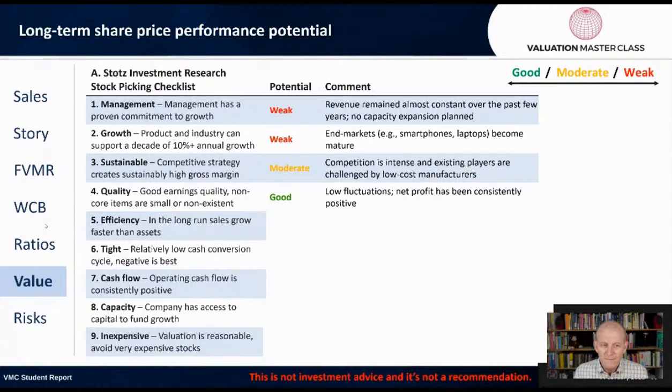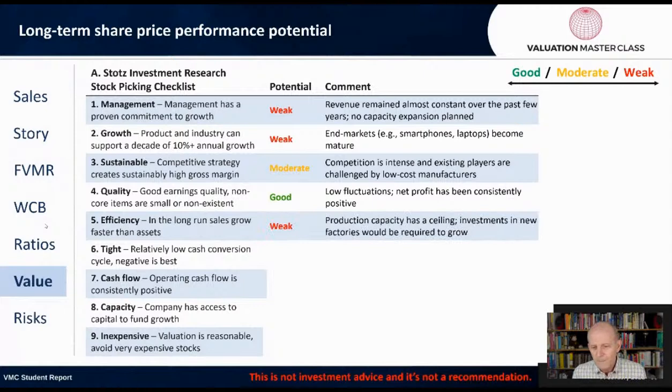Efficiency is number 5. In the long run, sales grow faster than assets. This is weak. Production capacity has a ceiling. Investments in new factories won't be required to grow right now. Number 6, tight, relatively low cash conversion cycle. Negative is best. Moderate. Cash conversion cycle is moderately high and stood at 28 days in 2020.